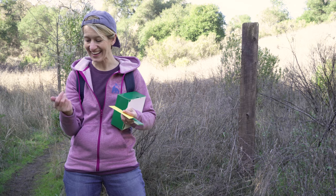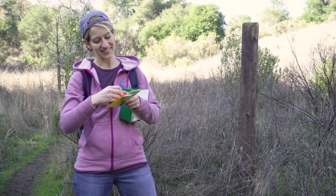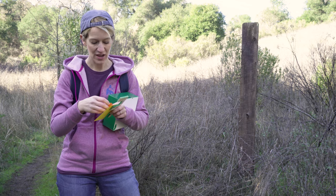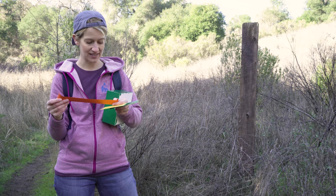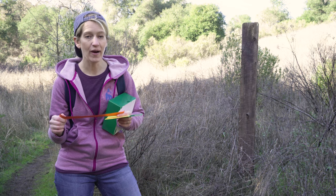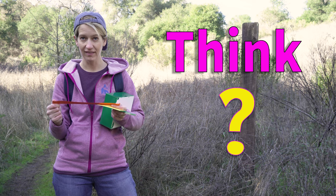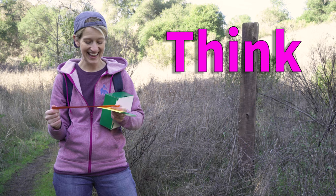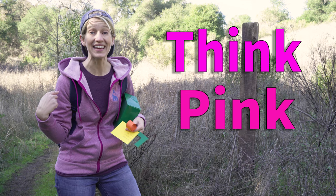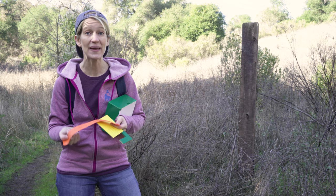It did it again! All right, there's our second riddle. Let's see what it says. They're kind of tricky. Okay, so our next riddle says, oh, it's another rhyme. Okay, get ready. I rhyme with think. I'm the color pink. Yeah! All right, let's go see if we can find a pink box. Come on!